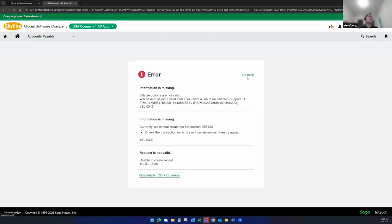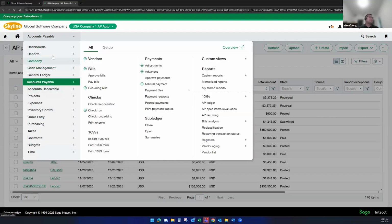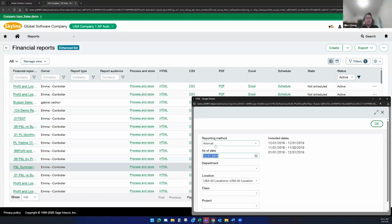Line to be billable. Okay, let me just go back here. And so if we were to look at some reports, there's some data that's in here already. If I was to go to a report and a financial report, and I'll go run a P&L. So here I know there's data up to 2019.